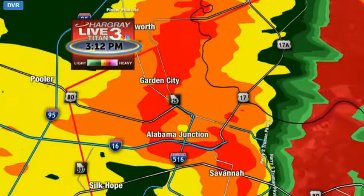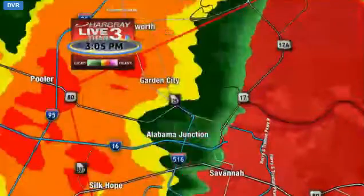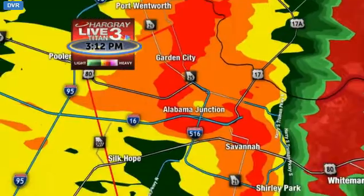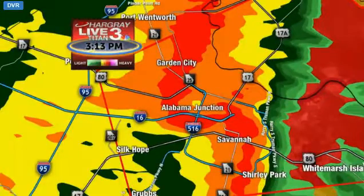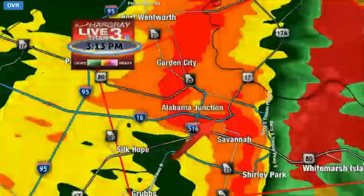And let me show you a time lapse. Let me show you a time lapse as to where the storm has come from and where it will be heading. So I want you to see at home, see this comma shape right here? That's going to be around Garden City, Alabama Junction.